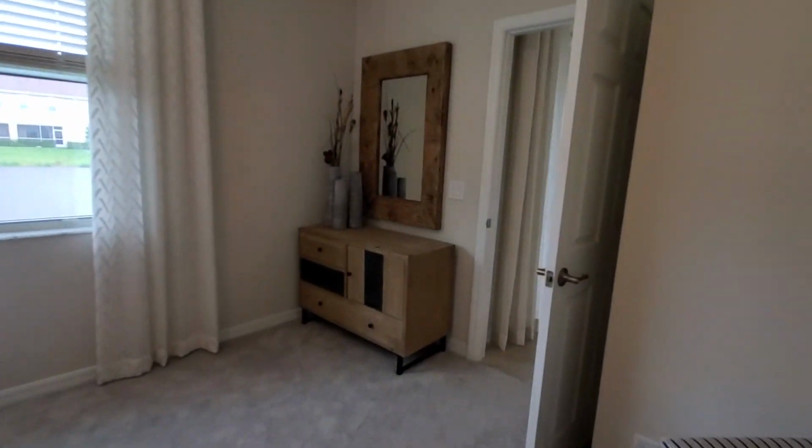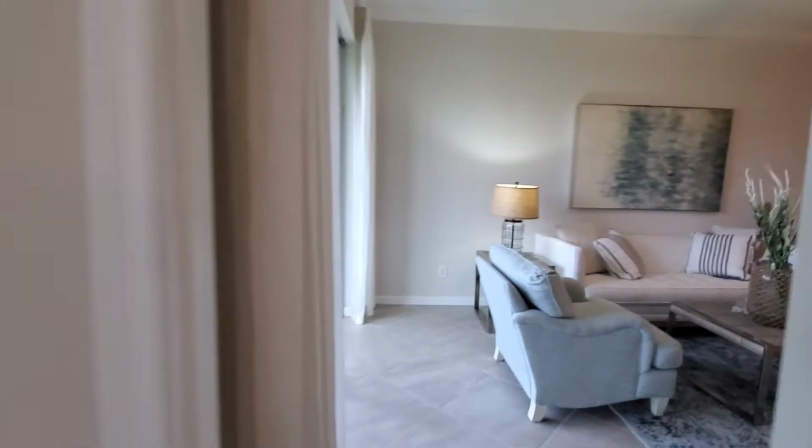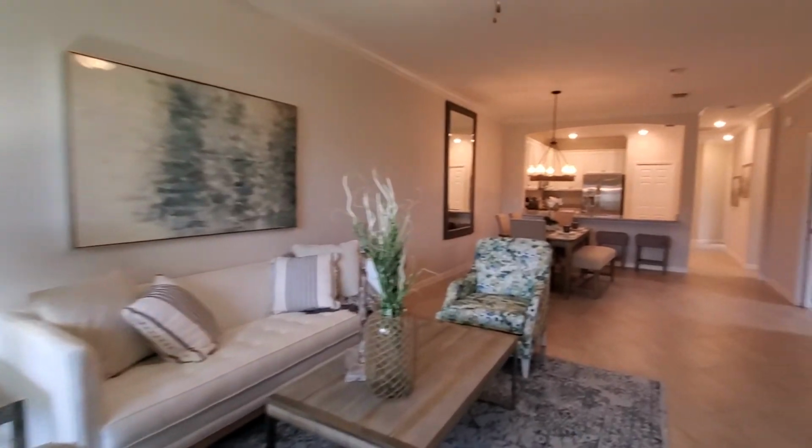All right, guys, so this is the Magnolia, part of the twin villa line of homes that you're going to find at many of Lennar's Southwest Florida Communities.